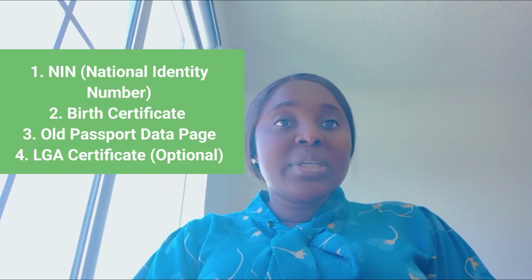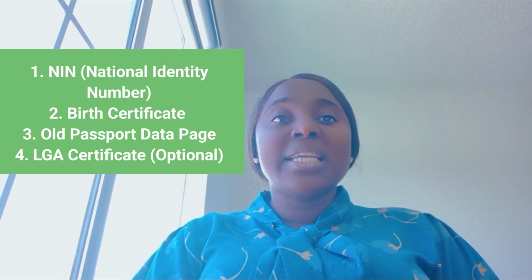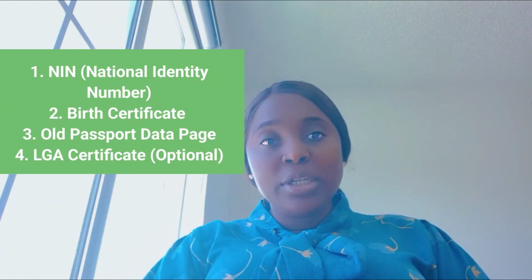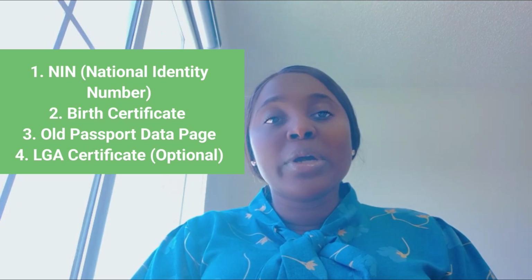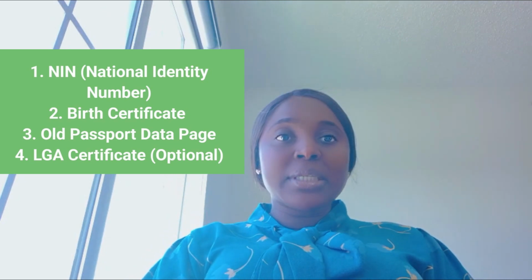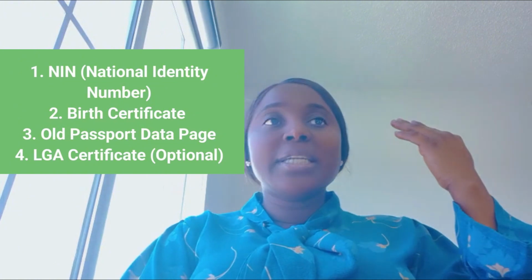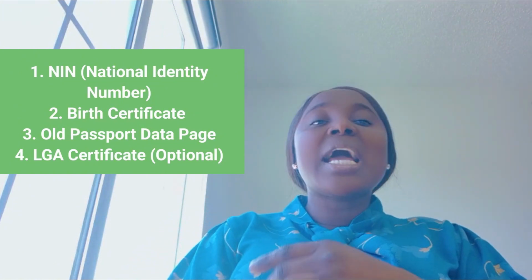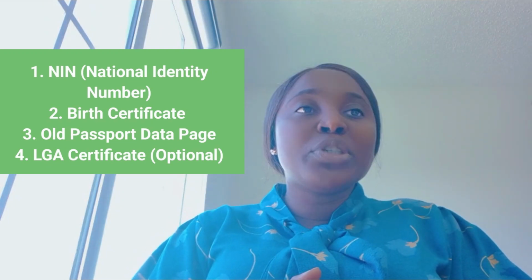I will do a video later explaining how you can get your NIN in Calgary. That I'm very sure of. If I get other info about others, I'll let you know. But if you're based in Calgary, I will explain how you can apply for your NIN right here. Then you will need your birth certificate, your old passport biodata page, and your local government certificate, which is optional.